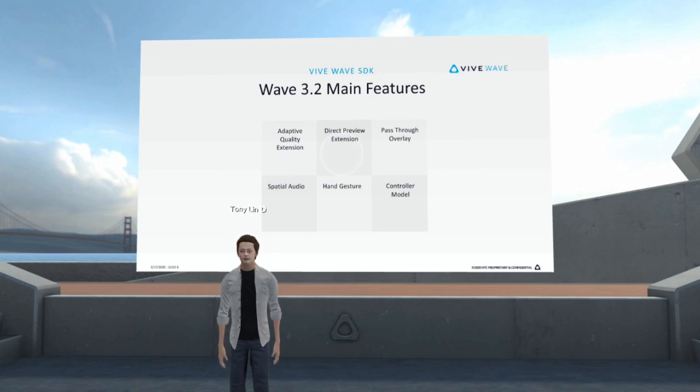To provide a more immersive user experience, we are going to launch the pass-through overlay, and developers can use spatial audio and hand gesture to enrich their content design. Additionally, we also support a controller model to help developers easily maintain content across different devices.